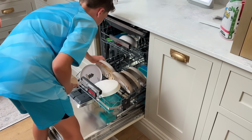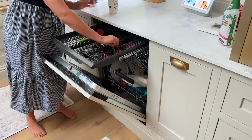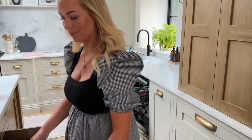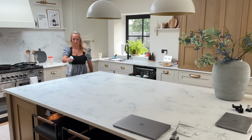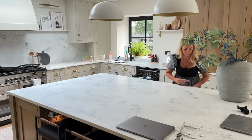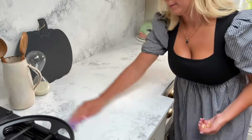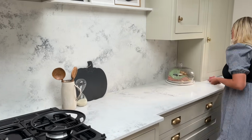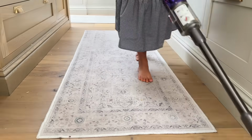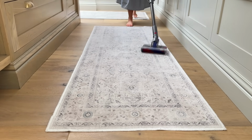Once we're all done, the boys are going to help me clear the table and put their stuff into the dishwasher, and then I'm just going to do a really quick tidy up, pretty much just wiping down the surfaces, putting things in the dishwasher, and then vacuuming if I need to. Today it wasn't too messy at all, so I'm literally just gonna run around and wipe down the surfaces. And then I've got this really great little vacuum, which is perfect for crumbs. It works on the hard floor and on the rugs as well, so I just find it really handy. So I'm just gonna quickly run around with that.